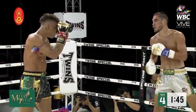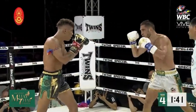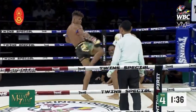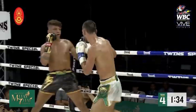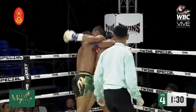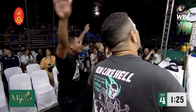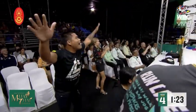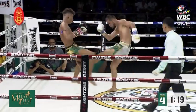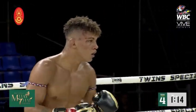Salimkhan wants to bait Victor in first. Yeah, you see him trying to get him into his range. Oh, nice body kick there from Victor. Nice knee there from Salimkhan as well. Oh, good body kick. Oh, excellent cutting kick there from Salimkhan.